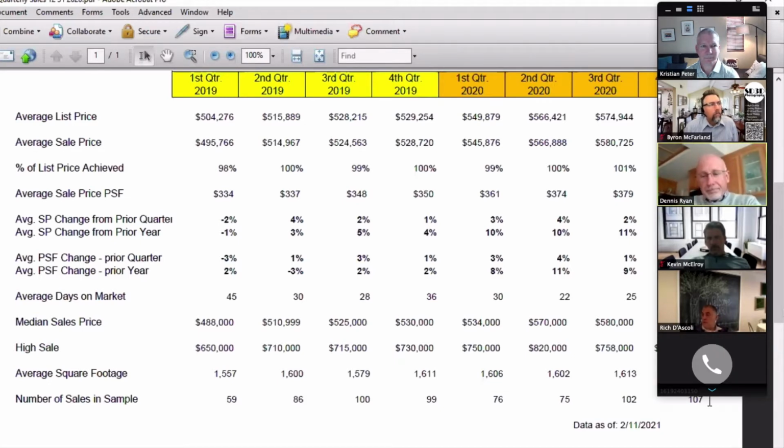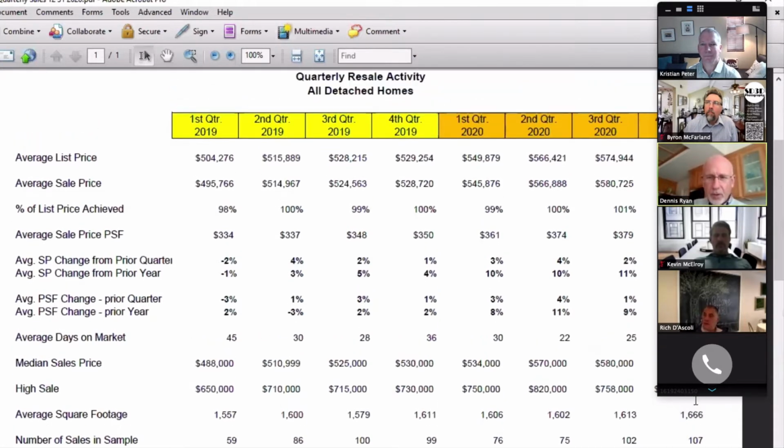Now I looked this morning at the number of detached homes in zip code 91911 active. 8 homes on the market. And if you want to look at how many weeks or days of inventory that is, this is basically a 12-week period. You got 107. So what's that? 9 homes? 9 homes per week. And you've got 8 homes on the market. You've got less than 1 week inventory in 91911.